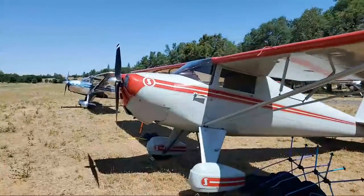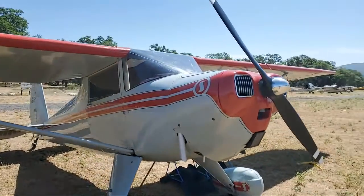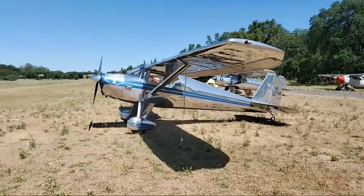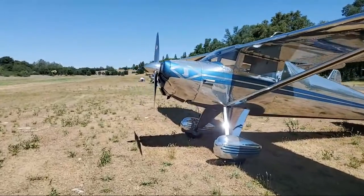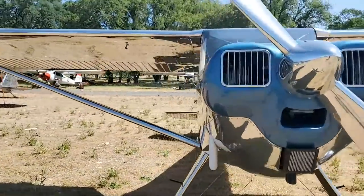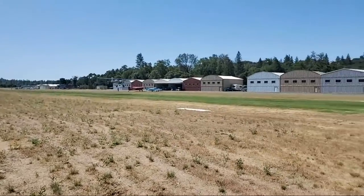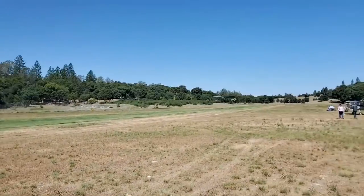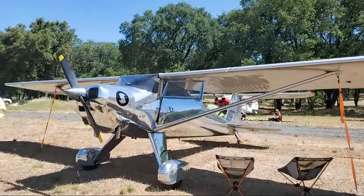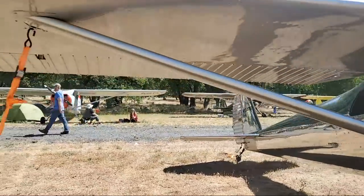Another beautiful ragwing 8A. These aircraft today, you can buy them for, well, they vary all over on price. Maybe as low as $15,000 for a flyable one that's kind of rough, all the way up to $25,000, $35,000 for a really nice one. Look at that polished aluminum. Wow. Here comes the Renaissance. Okay, one more shiny model 8 Luscombe. More back there, they're all camped out.